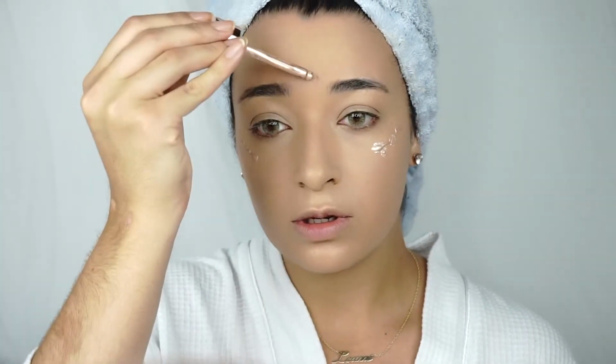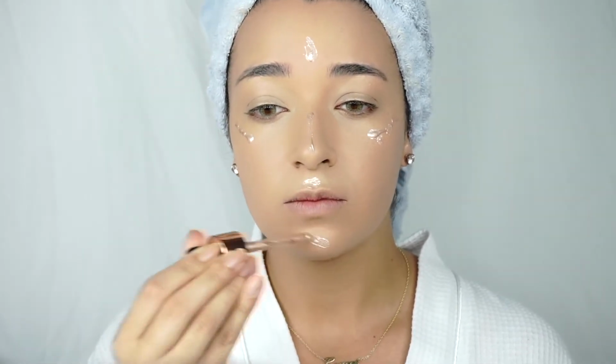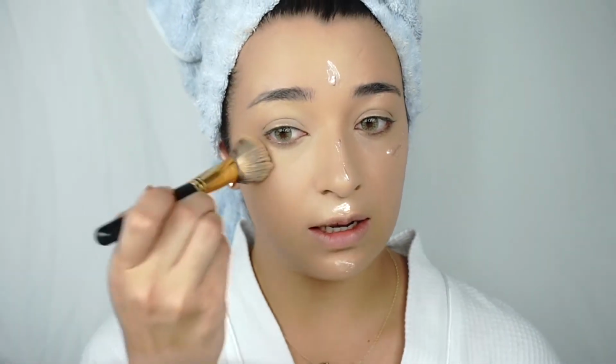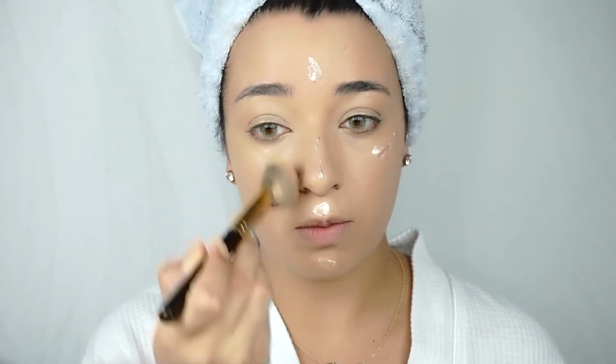Next, I'm going to go in with a liquid highlighter and illuminator. So this one is from Makeup Revolution in the color Champagne. It's just a liquid highlighter. I know a few brands have these. I'm going to apply a few dabs of this on my cheekbones, in the center of my face, down my nose. This is just going to really give your skin a nice glow and just highlight your face really nicely. So I'm just going to take my same foundation brush and just blend that in.